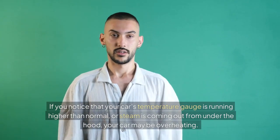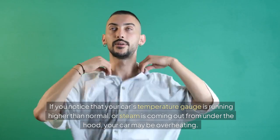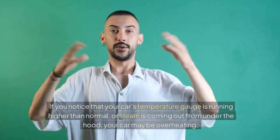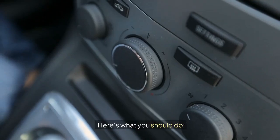If you notice that your car's temperature gauge is running higher than normal, or steam is coming out from under the hood, your car may be overheating. It's important to act quickly to avoid damaging your engine. Here's what you should do.